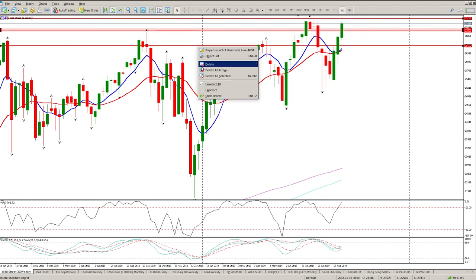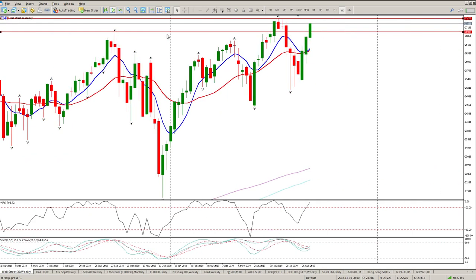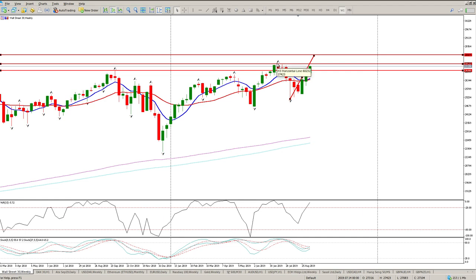So what we can do, just tidy this up a little bit. Let's delete that one and delete one of these. Pull that back to there. That's kind of what we're looking at. Okay, so just want to get our next measured move here because this is pretty much what's going to transpire. So if we do get above the previous high here of 27425, then you can expect the next level 28,000. Okay, that's kind of what we're targeting by the looks of things.